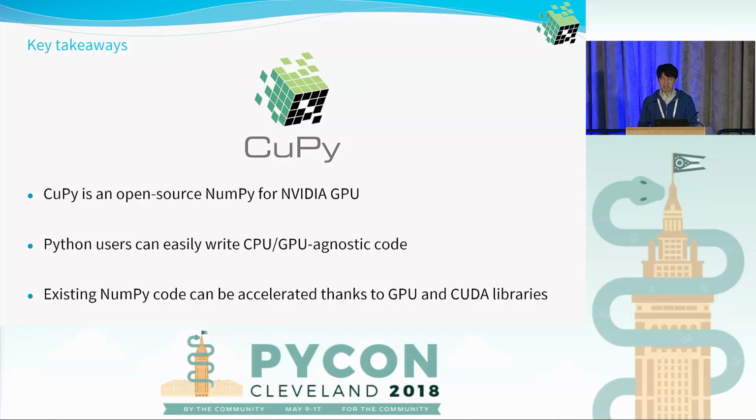So these are the key takeaways of my talk. CuPy is an open source NumPy for NVIDIA GPU, and Python users like you can easily write CPU, GPU agnostic code by using CuPy and NumPy. And actually, existing NumPy code can be accelerated thanks to the progress of GPU and CUDA libraries by using CuPy.